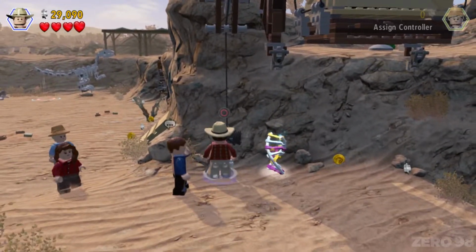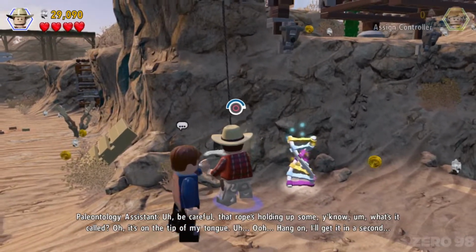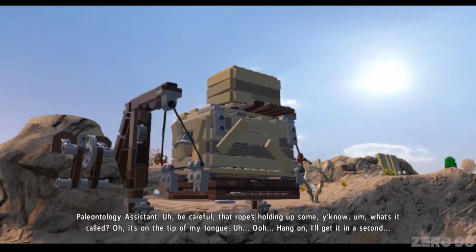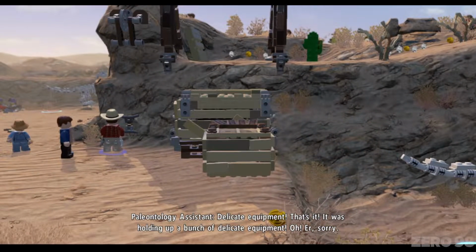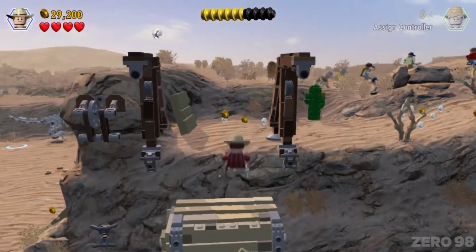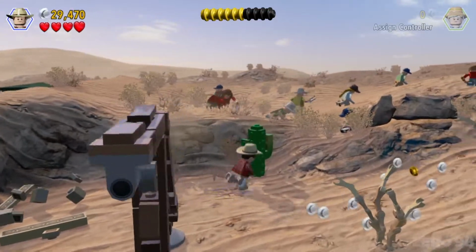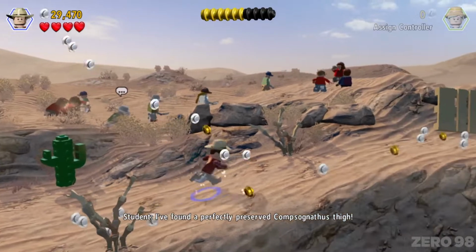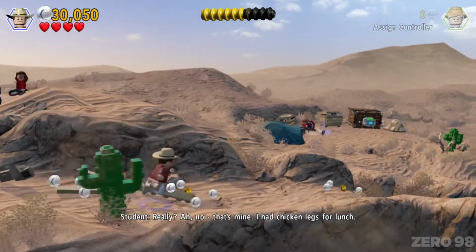I give up. You give it a try. Be careful. That rope's holding up some, you know, what's it called? No, it's delicate equipment. That's it. It was holding up a bunch of delicate equipment. Sorry. Oh. Found a perfectly preserved Compsognathus thigh! Really? No. That's mine.